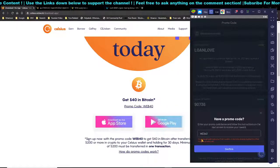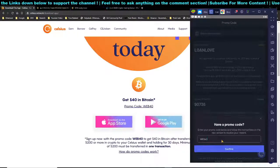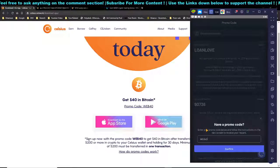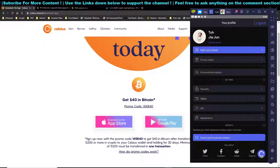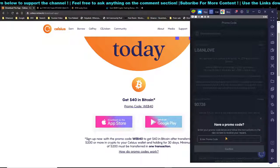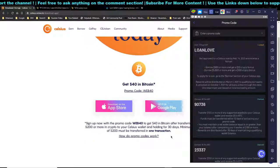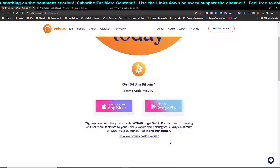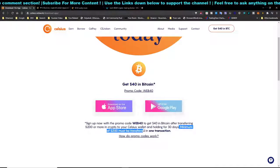If you have made a transfer, it will prompt that you already made your first transfer and you are not eligible for this promo code. So what you need to do is very simple: sign up an account with my link, and from there enter the promo code WEB40 on your account. Click on this icon over here, click on my profile, click on promo codes, and enter the promo code WEB40. Once you have entered it, you can start transferring funds. To be safe, I would advise you to transfer more than $400 in holding, and over here you can see a minimum of 200 will be transferred.